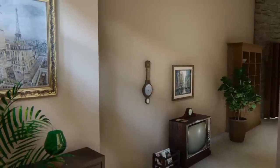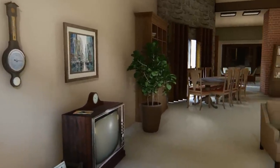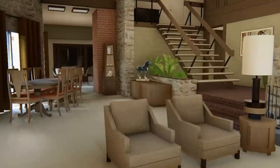By the way, the set design changed so much over the course of the series, I had to choose a season and stick with it. I chose season 3 to base my model on.